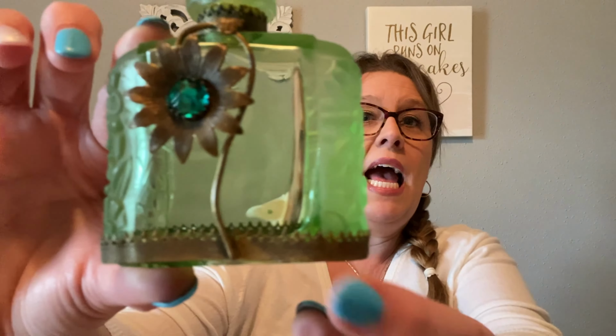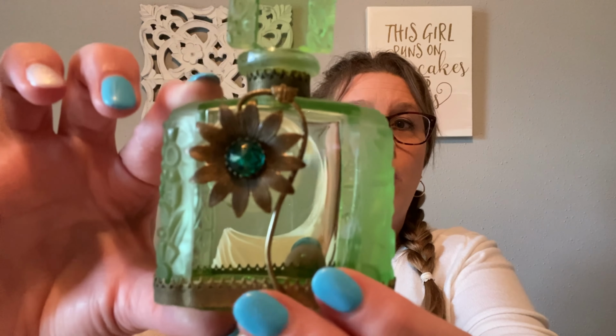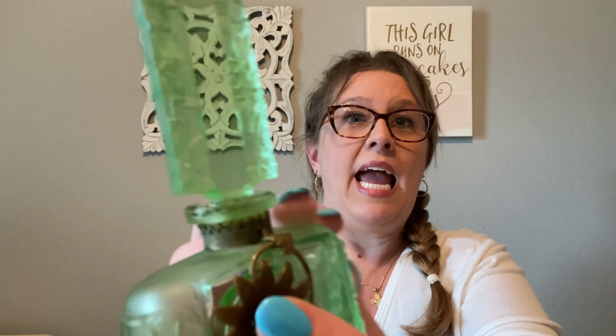I have saved the best for last. Let me just say that I really, really hope I can give this up, but I don't know. It's pretty awesome. I won't make you wait any longer. I got a beautiful perfume bottle. Look at the design in the stopper, and it has a little metal design piece and a little edge right down here that's metal. And this is the back, but the design on the sides, both sides, and on the stopper.